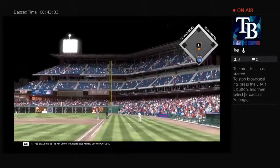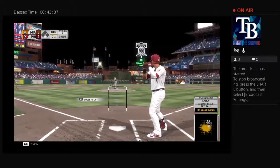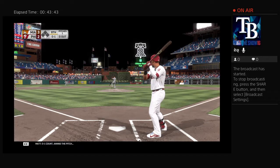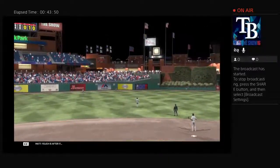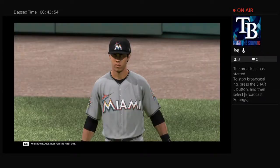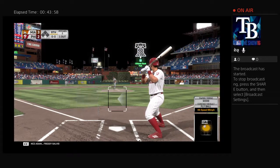This ball's hit in the air down the right side and out of play. 0-1. 0-1 count, and the pitch lifted the other way out to left center. Yelich is after it, and he tracks it down. Nice play for the first out. Now batting, the shortstop. Striding in once again, Freddie Galvis.